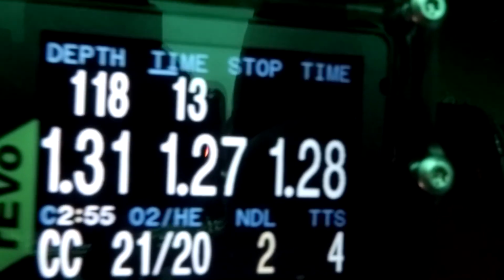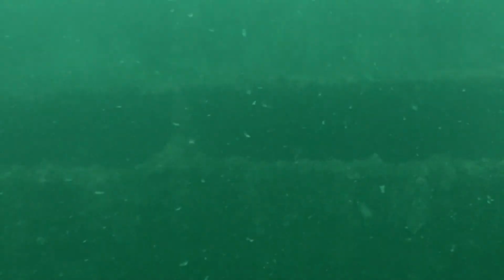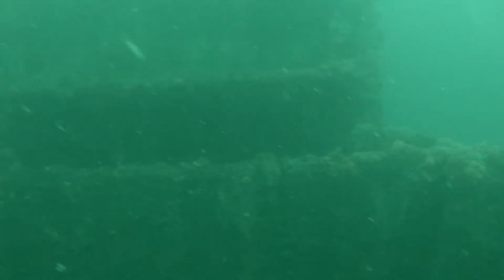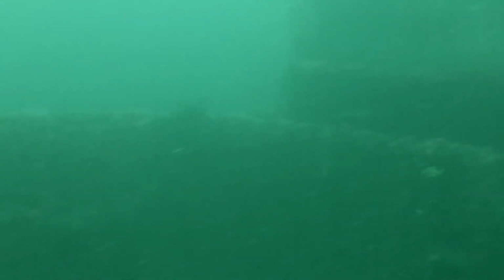It's not quite as encrusted with life as the Yukon is, which is surprising since it's been down since the 80s, whereas the Yukon has been down a fraction of the time. I can't really say that it's a temperature thing either, because the temperature at the bottom for me was 50 degrees, which is quite a bit colder than the Yukon. So your guess is as good as mine.